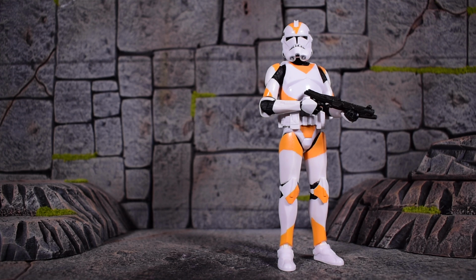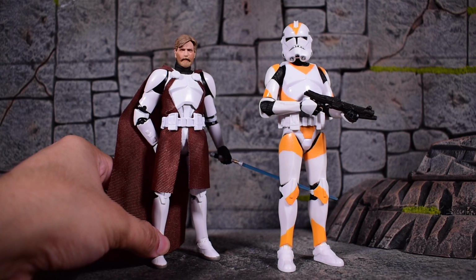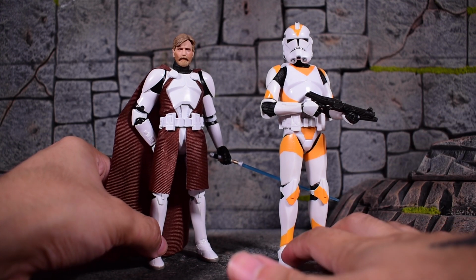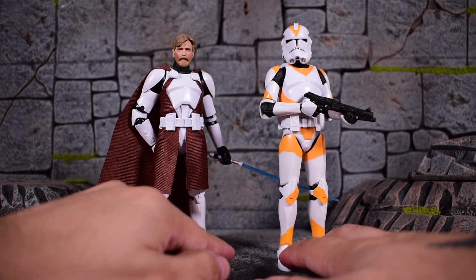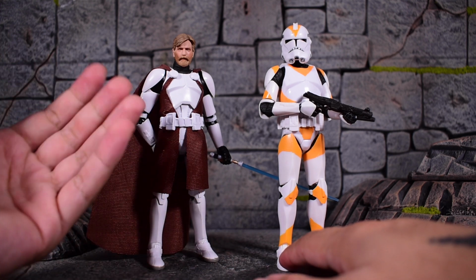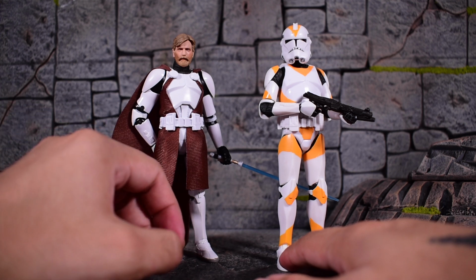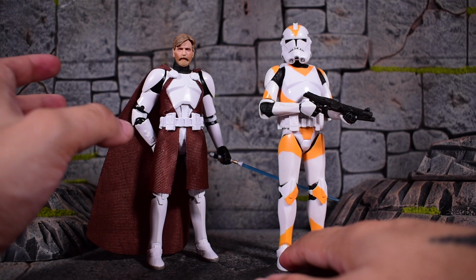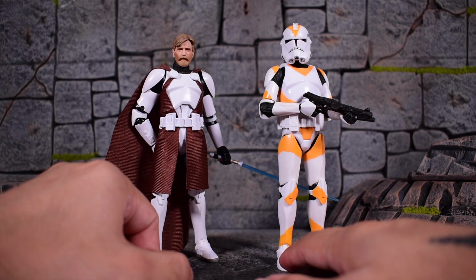I'll throw in the Walgreens exclusive Obi-Wan Kenobi. Another Clone Wars related item that is exclusive to a store for whatever reason. And he looks good, even though this isn't really the suit that we saw him in the animated series. So it's not accurate, but it looks great. I really love the head sculpt, and it looks good.